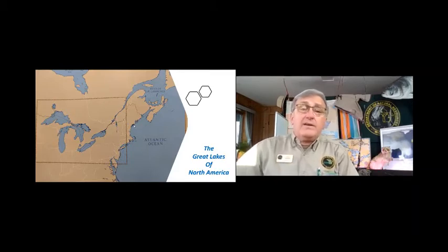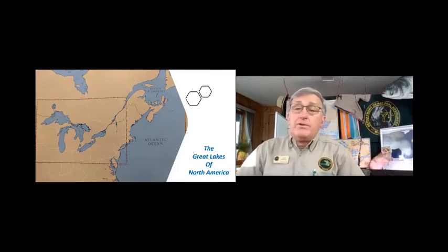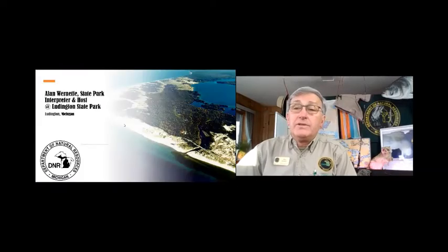So the first slide I have shows you basically the Great Lakes of North America. The Great Lakes do end up flowing. The water flows out into the Atlantic Ocean.